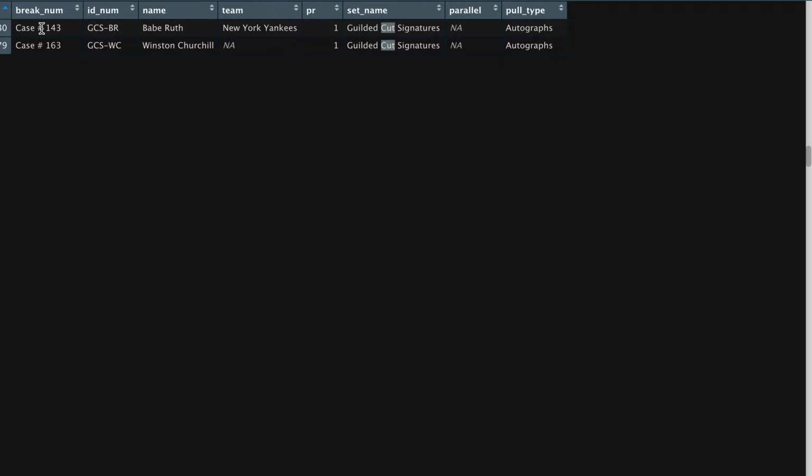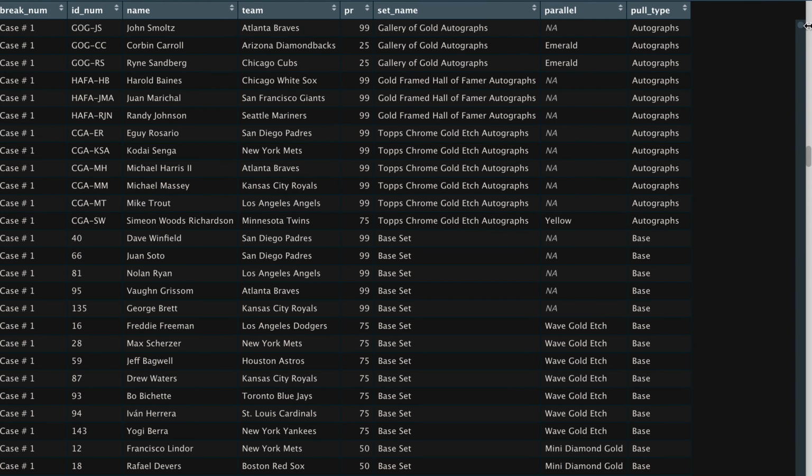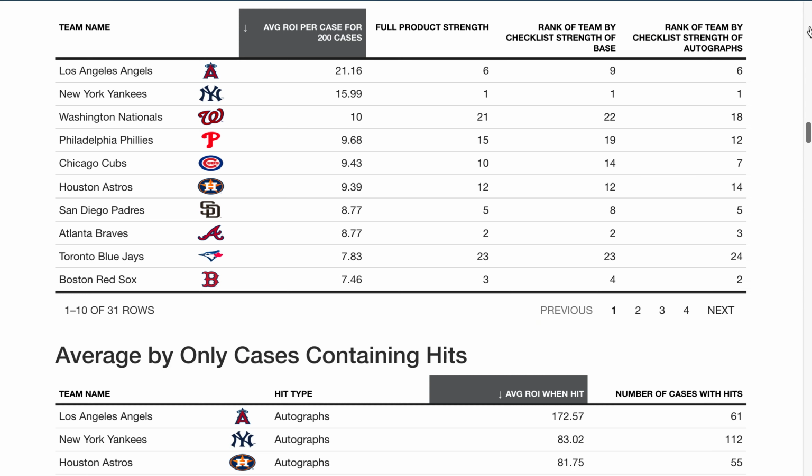But I want you to look at this here. If you're chasing these cut autos, it took 143 cases just to hit the first one. And that was a Babe Ruth cut auto, so pretty awesome. But it took 163 cases to hit the non-sports one. So if you're the guy who's like, I'm going to buy the non-sports slot in this team break, don't do that. That's not a good idea. I just wanted to show people how many cases it took to get those cut autos.